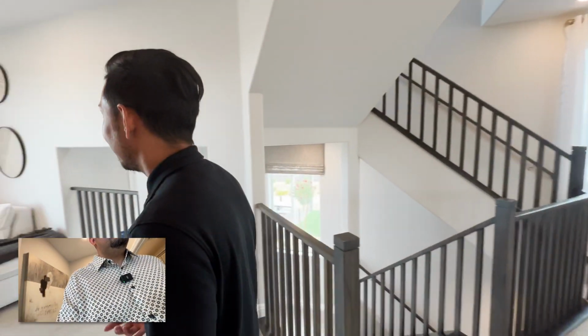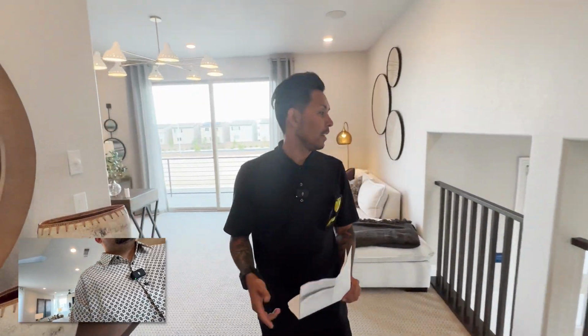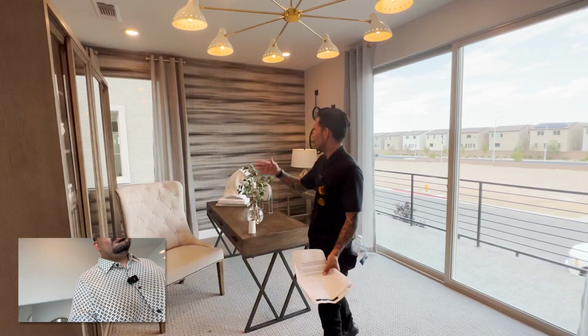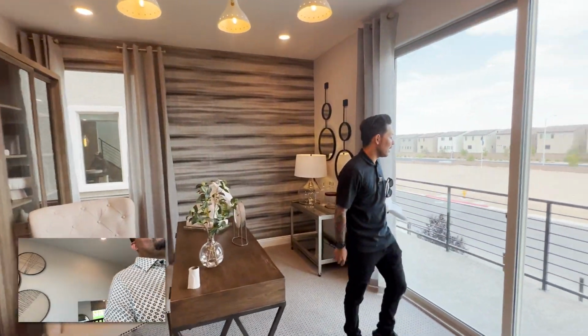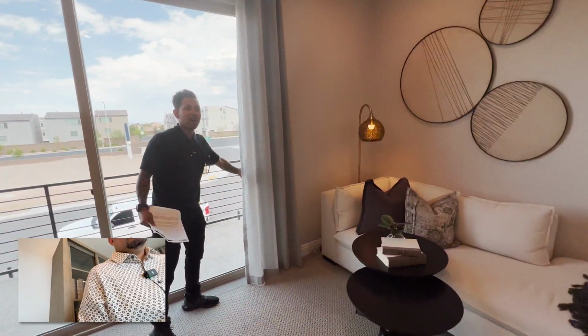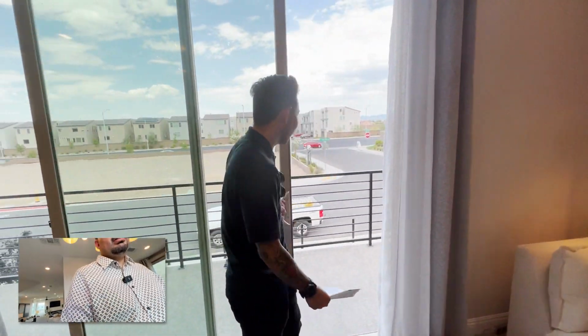And then right here, guys, check this out. This is your den or a loft, or whatever you want to call it. You can create this as an office too. Large window right here, and then you have your balcony facing the front of the house. So you get two balconies for this specific model.